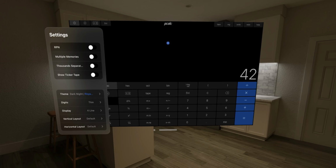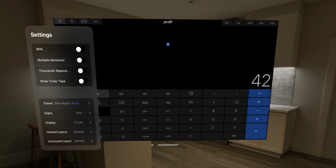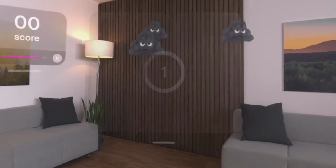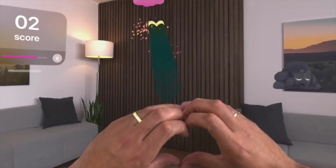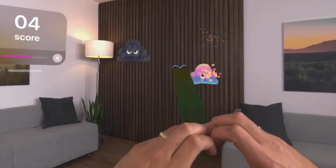These are just a handful of some concepts and ideas, I think, for calendar apps or calculators that we've seen so far, but the one that has been the most interesting to me is the very first visionOS game, a video of that development. So the idea is basically you put your hands together in front of Vision Pro and form a heart, and you have to make these sad clouds happy. And I know that this is the greatest gimmick of all time.